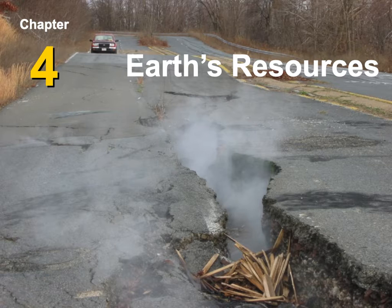We're going to start a unit here on Earth's resources, and we'll talk about our use of those resources and kind of what they are. This is a picture that my buddy Jocko took. It's kind of a famous location in the United States. This is Centralia, Pennsylvania. This is his truck back here. He was driving across country, and he stopped here just to see it. That is the actual highway right there.